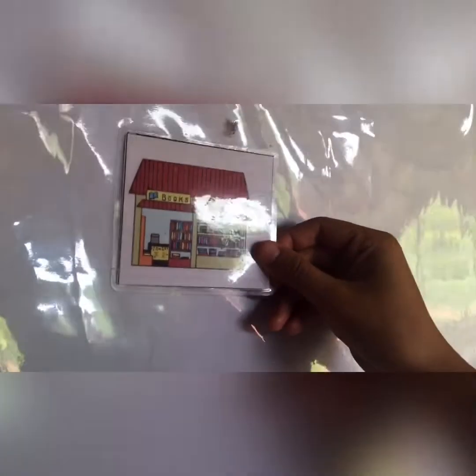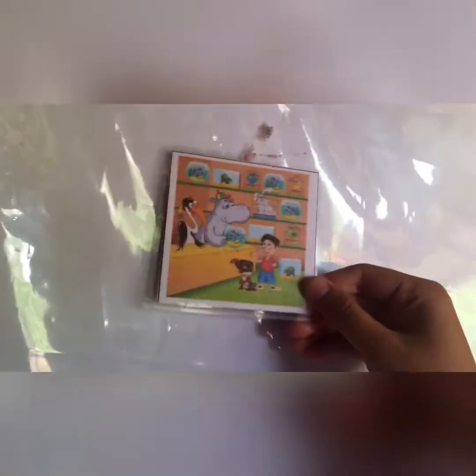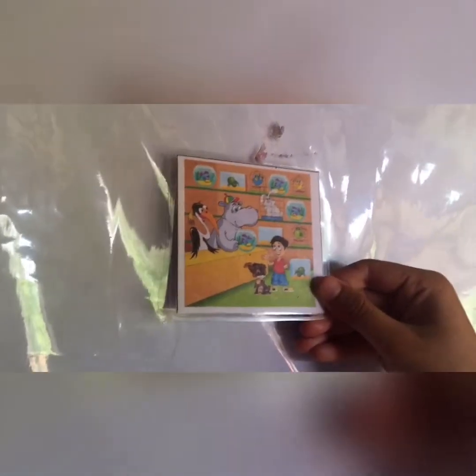Bookstore. Okay, so how about if you want to get a pet, or you want to buy a pet, where do you go? Go to pet store. Okay, and one more thing, if you want to get toys, a doll, or whatever that is related to toys, where do you go? Go to toy store.